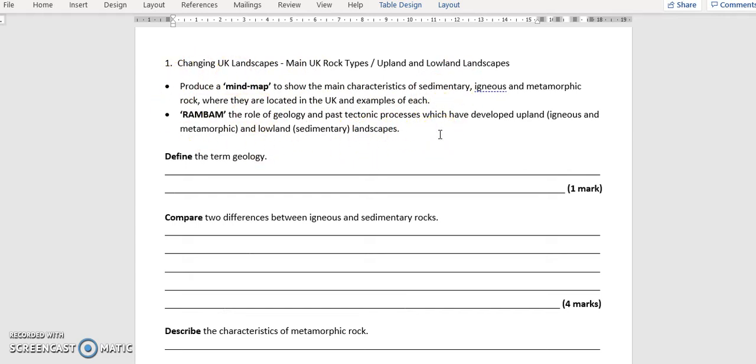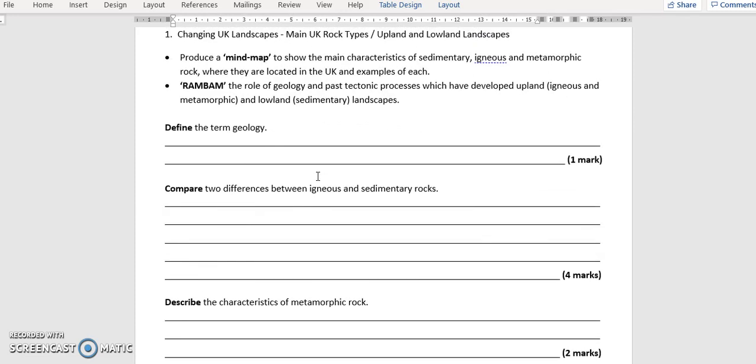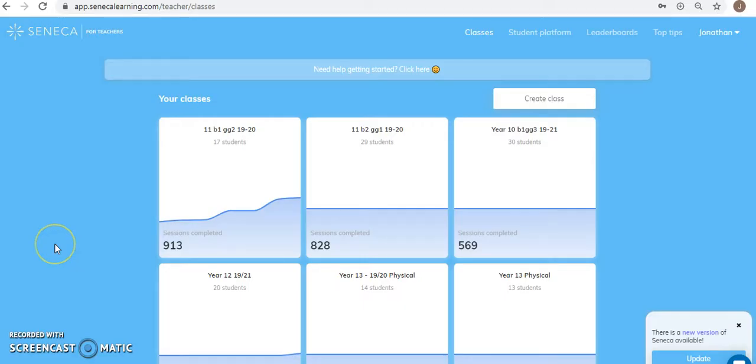Now, then you have a choice. You can either answer these questions based on here, and then you could email these to your teachers, or you could do the tests which are on Firefly, which are actual exam questions as well. But these are all ways that you can get some additional feedback on your work.